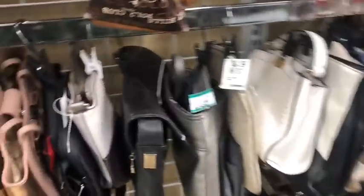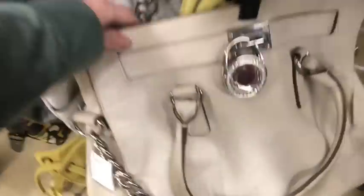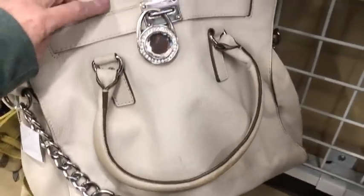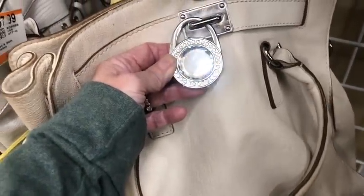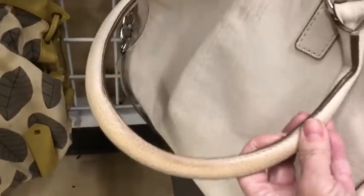Okay, so this is a real Michael Kors, but somebody changed the lock. It's really pretty, but it's not the original one. And this bag is actually in really bad condition, so we're gonna pass on that one.